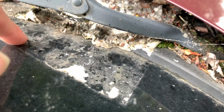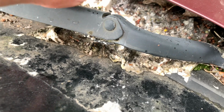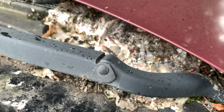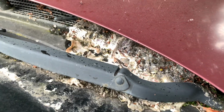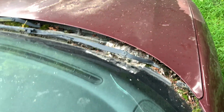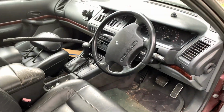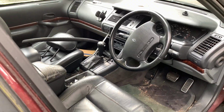It looks like someone's put something underneath the windscreen wiper, advertising a pizza takeaway. Don't think I'll be using that voucher anytime soon. Let's go into the back. Look at that. I mean, talk about blank canvas. Talk about exciting.